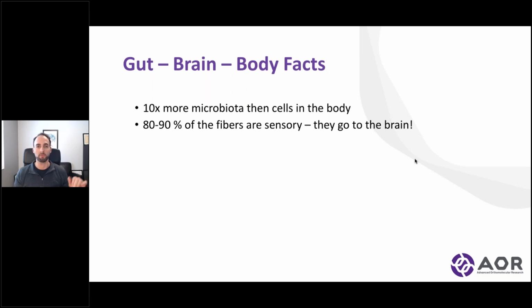The other important point is that most of the fibers, most of the sensation, is actually going up from the gut to the brain, not the other way around. You think that our brain controls the gut. It's actually, the majority of it is the other way around. There's no doubt we're going to talk about the key pathway, the vagus nerve, as it controls from the brain down to the gut.